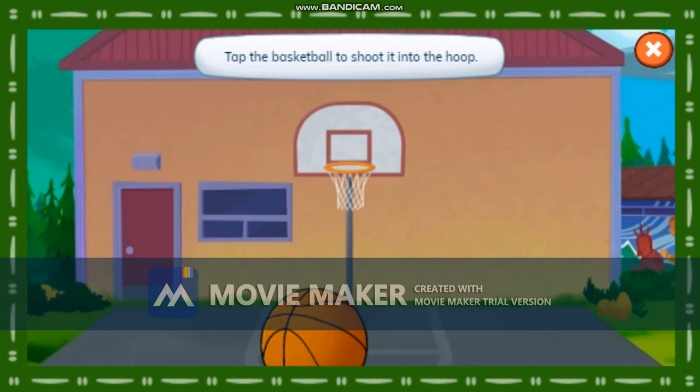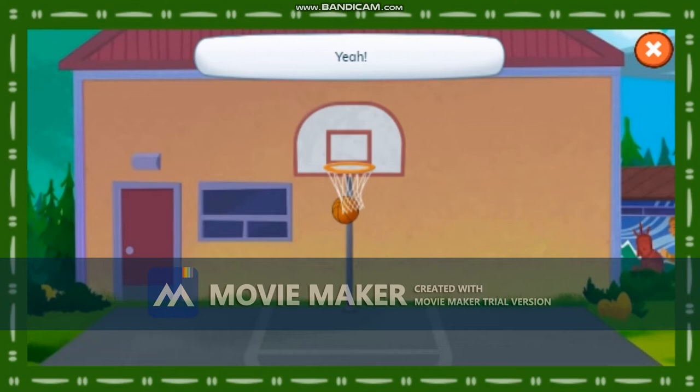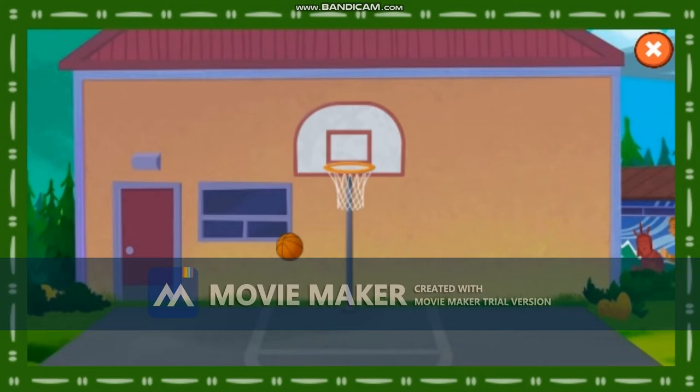The basketball to shoot it into the hoop. Woohoo! Yeah! Awesome! Woohoo!